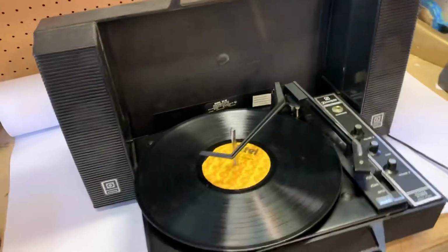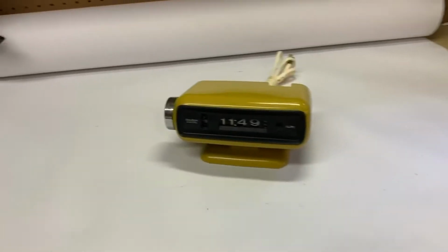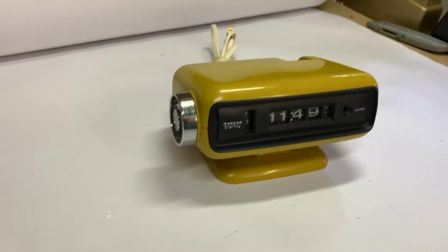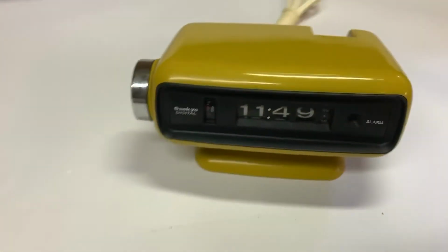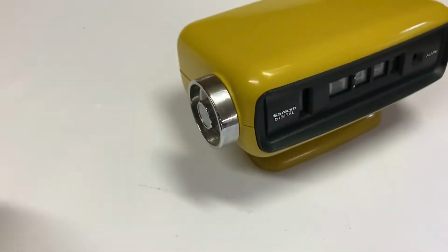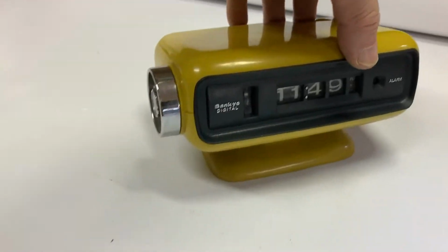So this one's ready to go, and it sold for $130. This is a vintage rolling number digital clock made by Scavenger, and this wonderful harvest gold color. Found this at a garage sale last week. It was just a couple of dollars. Lots of cool stuff at that garage sale.